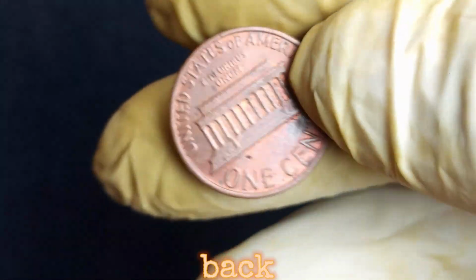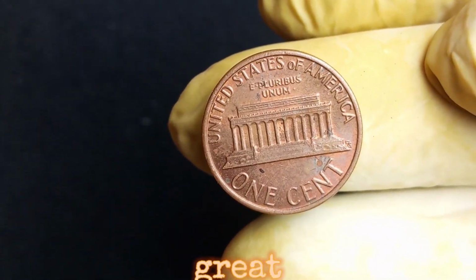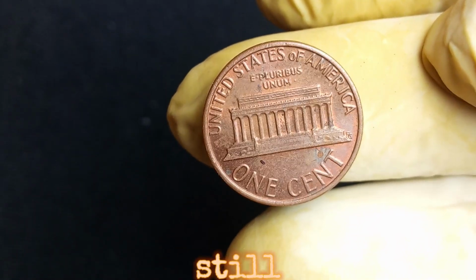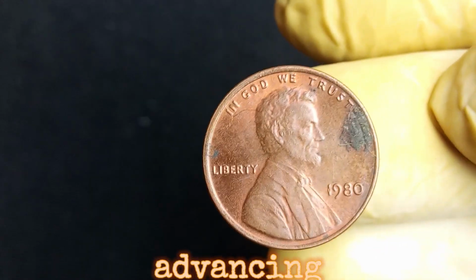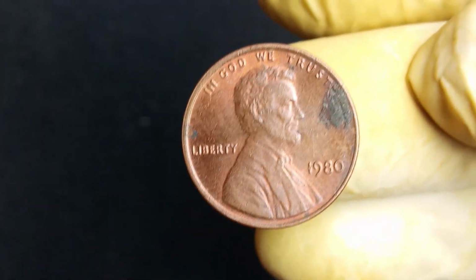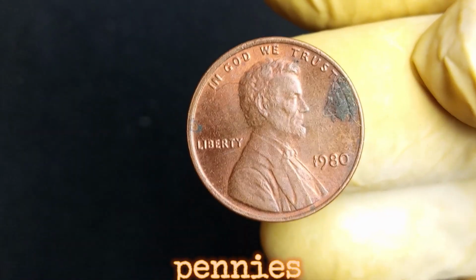Let's take a step back in time to the year 1980. America was going through an era of great change. The economy was shifting, the Cold War was still in the background, technology was advancing, and people were preparing for a new decade full of possibilities. And during this time, in the United States Mint, millions of Lincoln pennies were being struck.